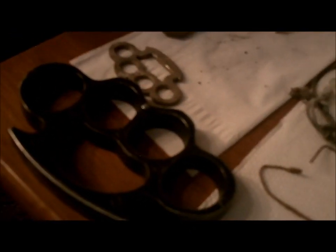A silver earring as well, 925. A couple of junk chains. A beaded necklace. These brass knuckles I found down in the park in Indio, California. And those little brass knuckles I found at a different park a couple of months prior on holidays down there.